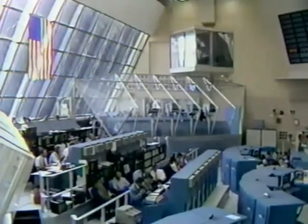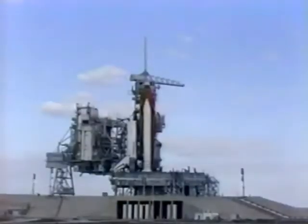Now about 2 minutes into the T-minus 9-minute built-in hold. We'll go now to Mission Control in Houston for a readiness statement, and also to the Space Telescope Operations Control Center at Goddard. They will report their readiness. Going now to Mission Control in Houston.